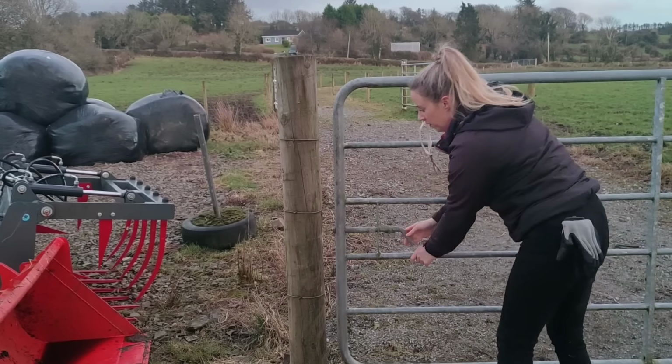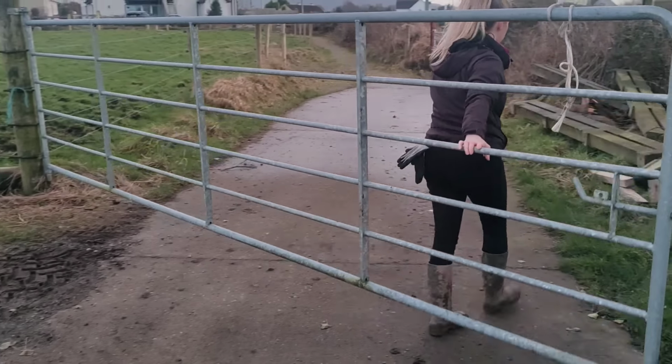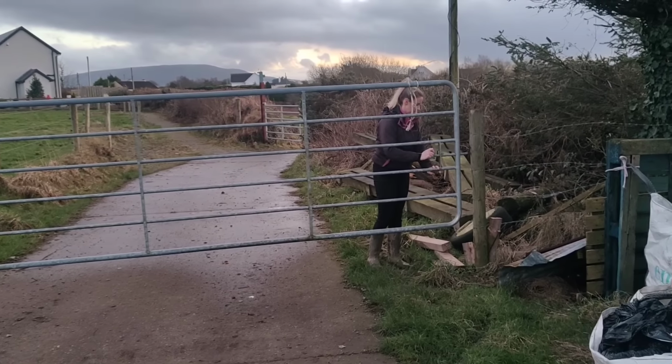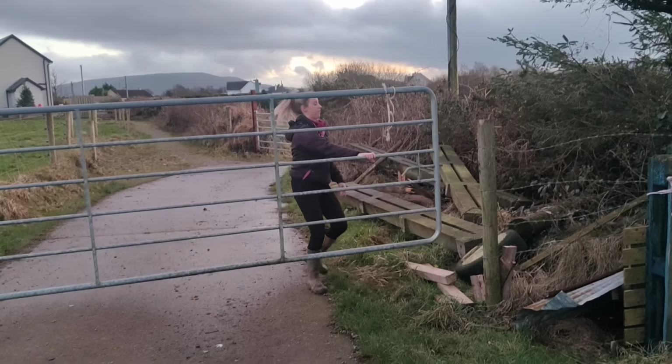And then this is just the gates closing. So as you can see, it closes, it's straighter. That one closes better than this one. You'll see the gap here now. But look, it closes. It's not the tidiest job. There's still a bit of tweaking to do, but it'll stop cattle going out there.